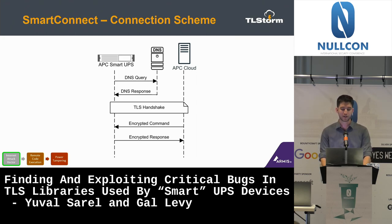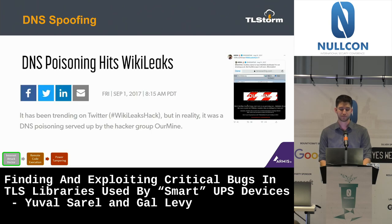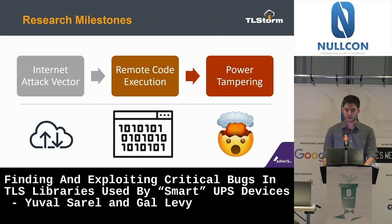So an attacker could potentially attack with this attack vector if they could perform DNS spoofing of the domain and get a man in the middle. But this is not theoretical. This is something that has happened in the past. Take this tweet referring to what was thought to be a 2017 hack of WikiLeaks. It was later found to be DNS spoofing of the domain of WikiLeaks, showing that this is something that equipped attackers can facilitate even in modern times. So we can safely say that we have found our internet attack vector.